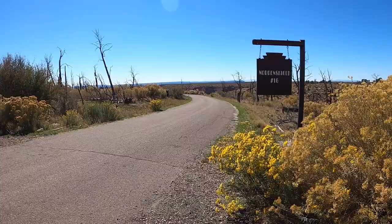I'm headed to the Nordenskjold Trail. I know I can't pronounce it, but I'm gonna do it anyway. This is the one the ranger recommended. It's a full 2 mile loop, but half of the trail is paved, so that makes it pretty easy.